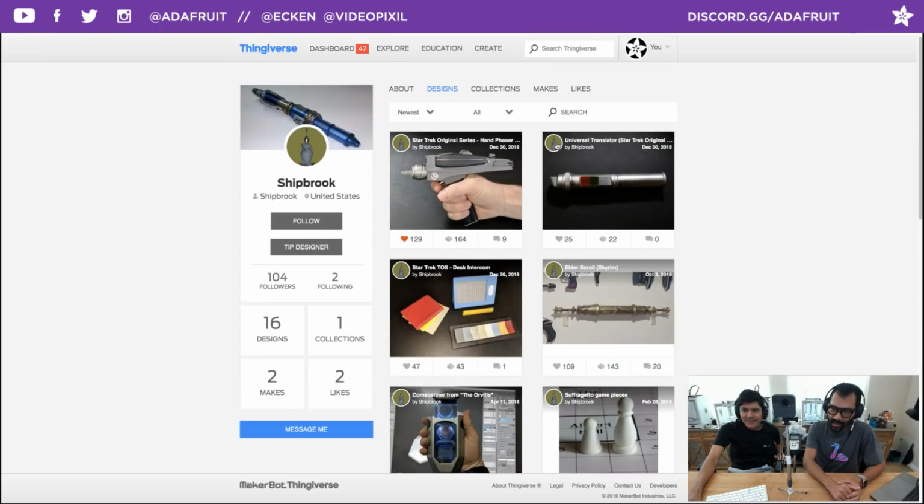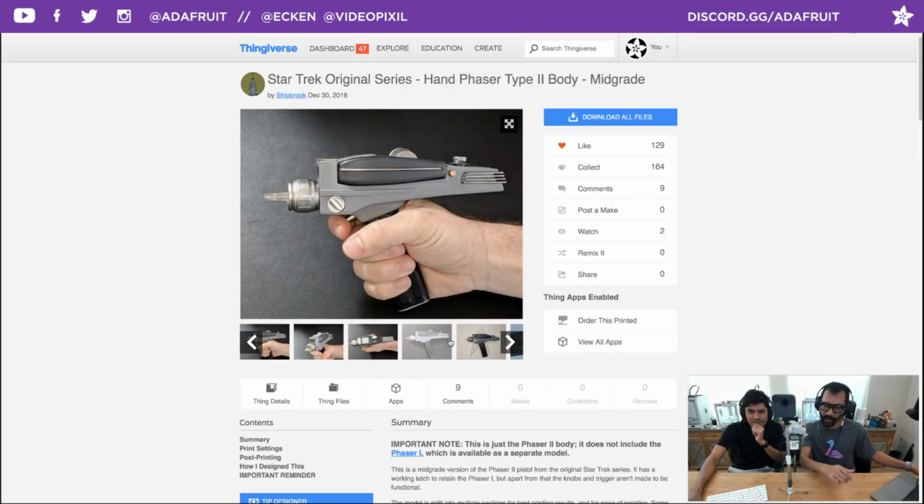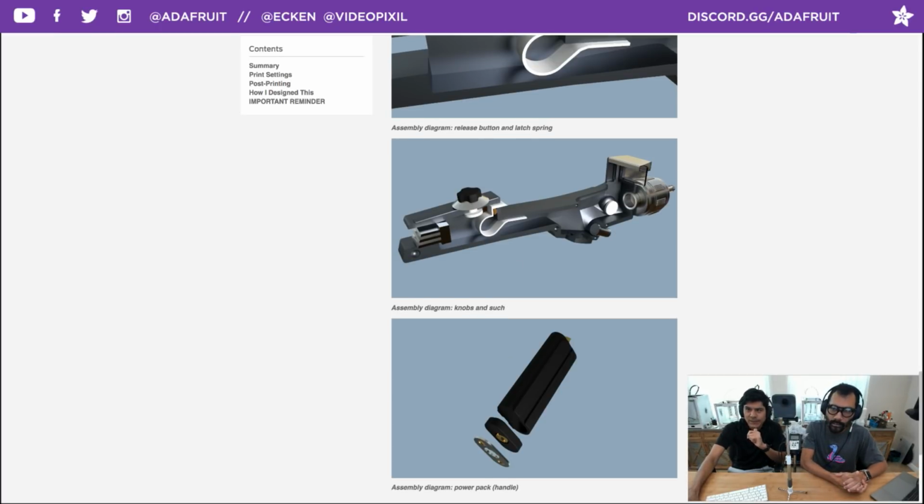Yeah, so these are several different parts. The phaser is its own part, as you saw all the way down at the bottom of the last page, a little thing on top. I think it's the phaser. It is a different part on its own. Excellent. Cool. We'll check it out.